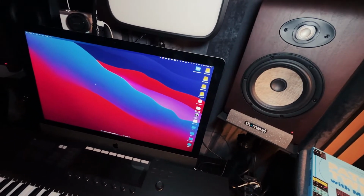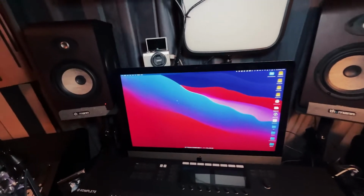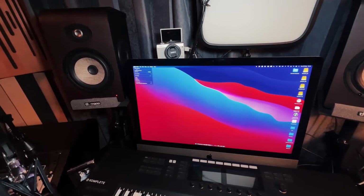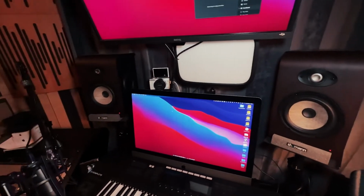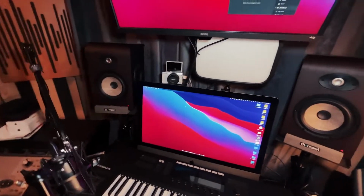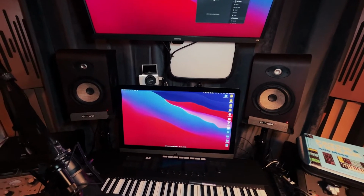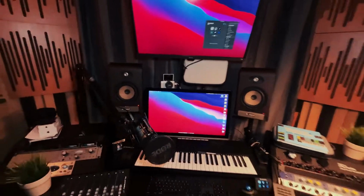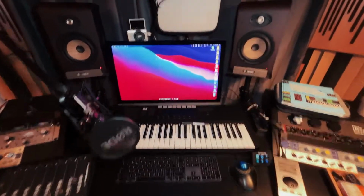So that essentially means that it has 128 gigabytes. It's quite powerful. It's an 8-core. My main monitors are Focal Studio Shapes. Again, pretty happy with them. I'm considering getting a second pair, but I'm not quite sure I need them, so I'll figure it out eventually.